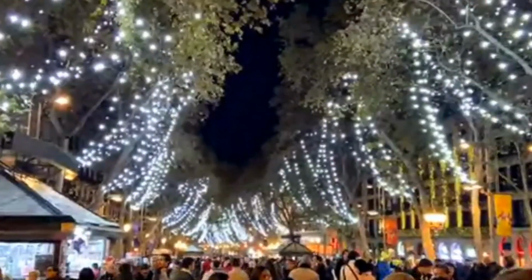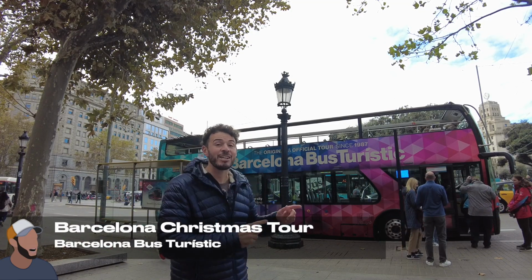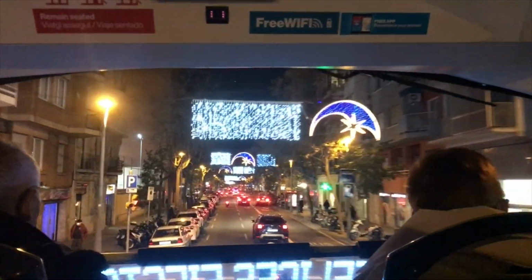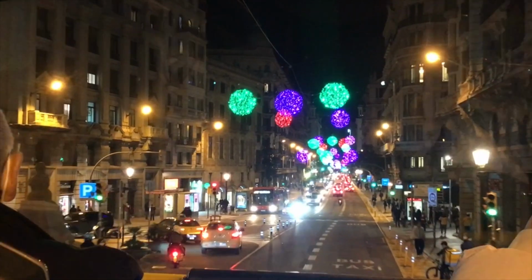One of the best things you can do to see all of those lights is jumping on the Barcelona Bus Turístic. It's going to take you all around on its special Christmas tour. Each night you can get around to the entire city seeing all the different patterns and lights, and each street has a different pattern. It's really good to see. You should definitely check it out.